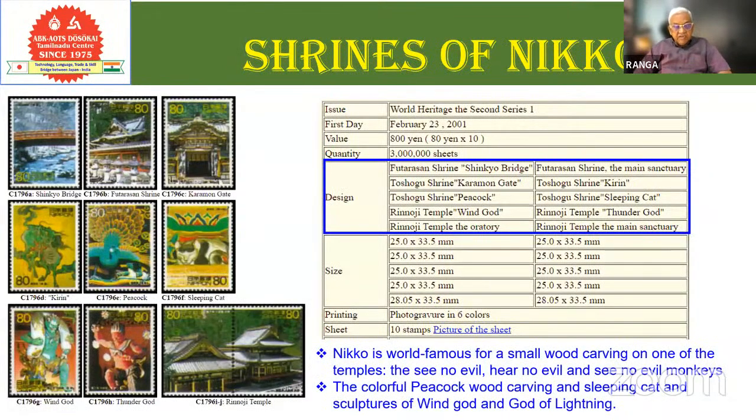Now, the Nikko series, I've just enlarged the individual stamps in that. You can see there is one se-tenant pair, and including that, there are 10 stamps individually. Out of that, 8 are individual stamps and one se-tenant pair. And the individual stamps we'll also talk about down the line.